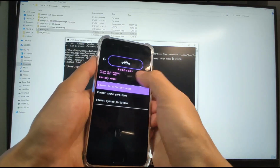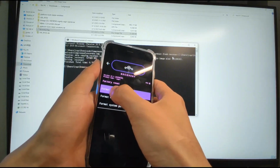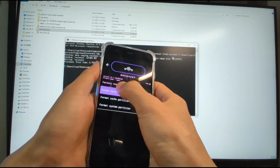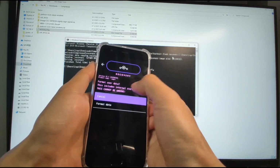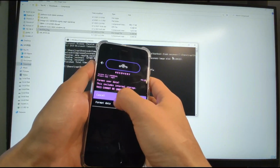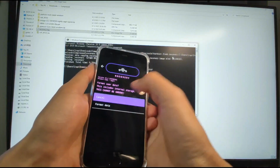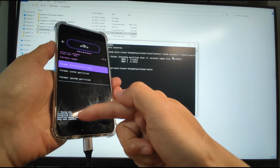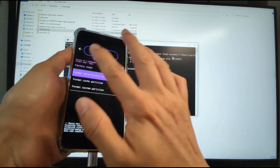We need to do the factory data reset. Click this one, factory reset, and then format data. Format data. This cannot be undone. Click format data. Formatting data. After wiping data, the factory reset is finished.